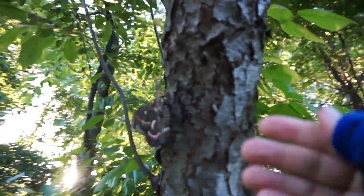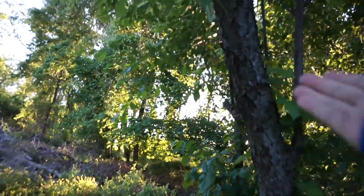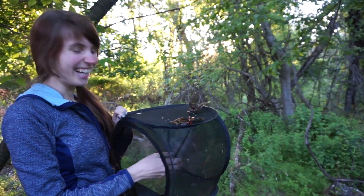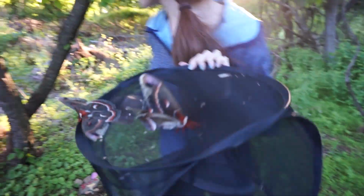This is not so easy. Alright, here. There you go, see? Let him hold on to this. This has a lot of grip. Don't do this with non-native species. Yes, they're native. Important fact. Yes, very important. These are native.